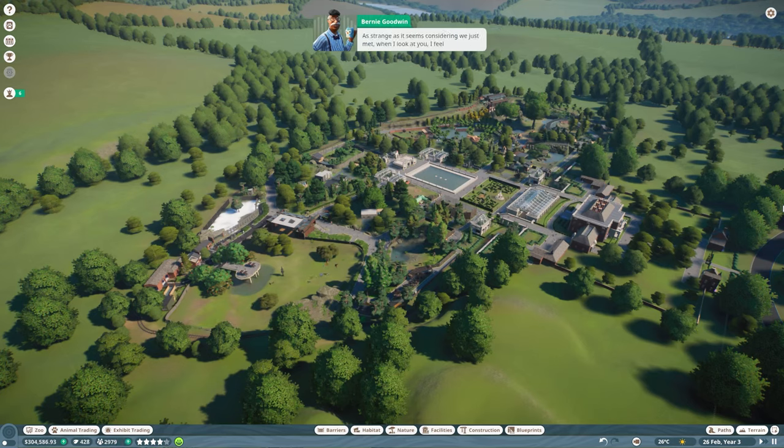As strange as it seems, considering we just met, when I look at you, I feel like you're the child I never had. After the one I did have, obviously. But you see, zookeeping's not for my daughter. Don't get me wrong. Emma absolutely loves animals, but she set her sights somewhat higher. Wants to save the entire planet. I'll just settle for saving a couple of species. And maybe having a type of frog named after me.